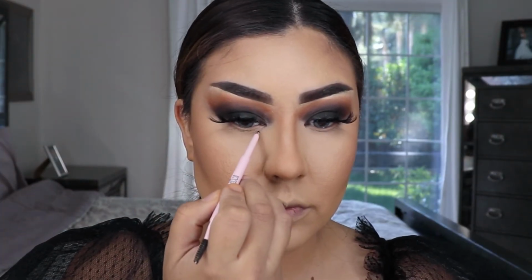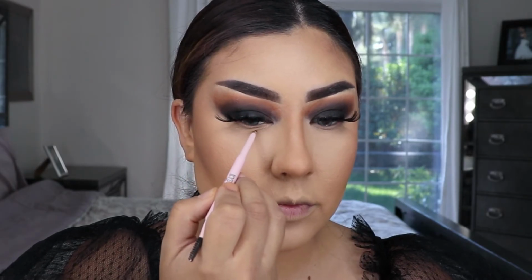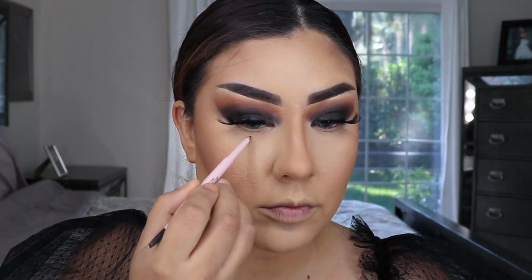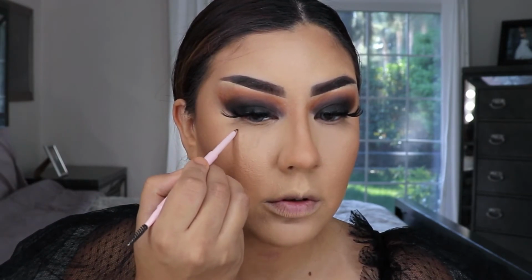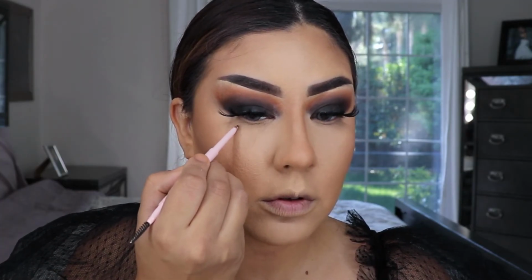Now here's where we're going to get creative. I'm using my Kybrow pencil. If you're going to use a brow pencil, make sure that it is something that's going to glide on your face rather than it being dry. This makes it so much easier for you to draw out the tears. So I'm basically mapping out how long they're gonna be. So on the outer and inner corners of my eyes, I'm making them shorter, and as I get towards the center of my cheeks, I did make those longer.